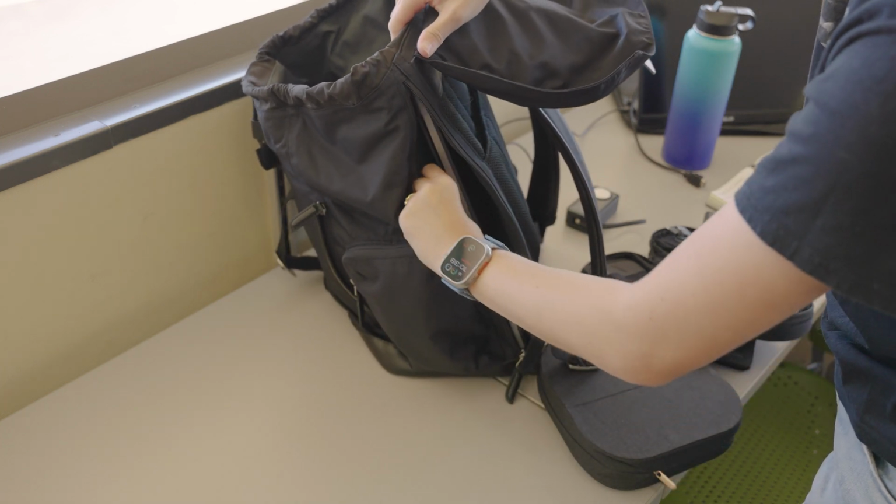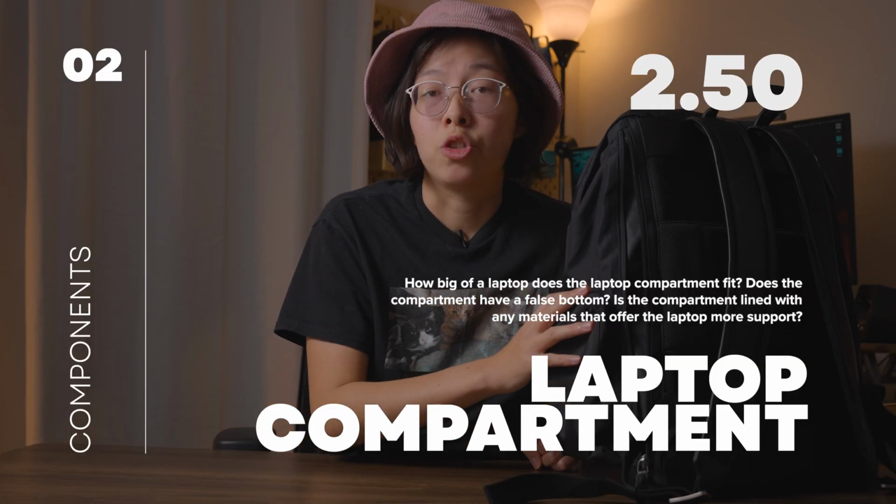This is definitely one of the weaker points of the bag, as it doesn't really provide a lot of peace of mind when carrying very expensive equipment inside of a very expensive bag. We scored the laptop compartment a 2.5. We're hoping in future iterations of the bag that they improve on the security and function of this pocket.